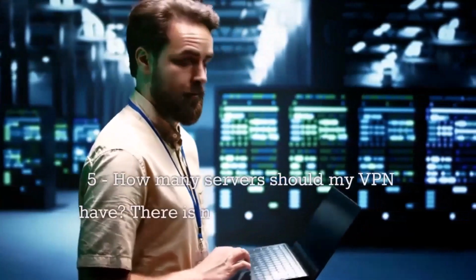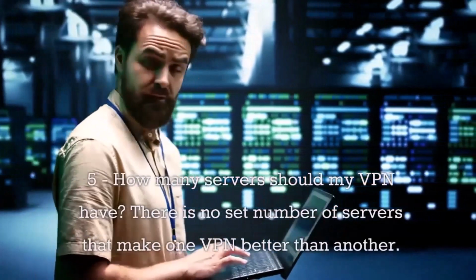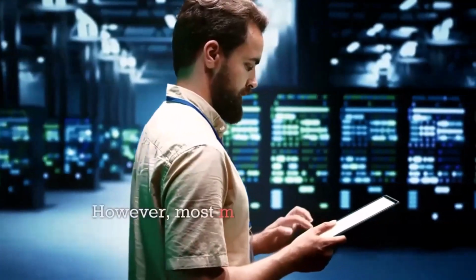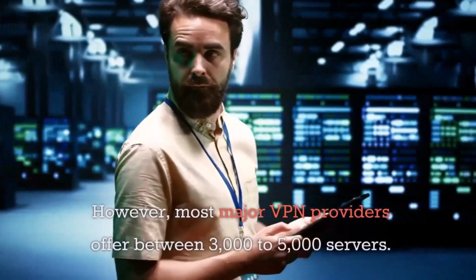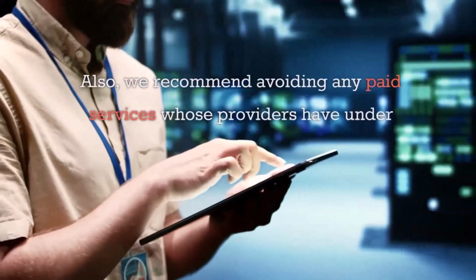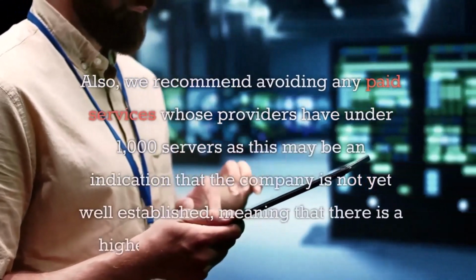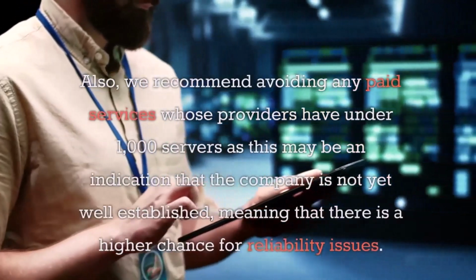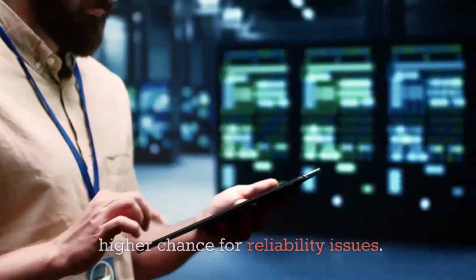Number 5. How many servers should my VPN have? There is no set number of servers that make one VPN better than another. However, most major VPN providers offer between 3,000 and 5,000 servers. Also, we recommend avoiding any paid services whose providers have under 1,000 servers, as this may be an indication that the company is not yet well established, meaning that there is a higher chance for reliability issues.